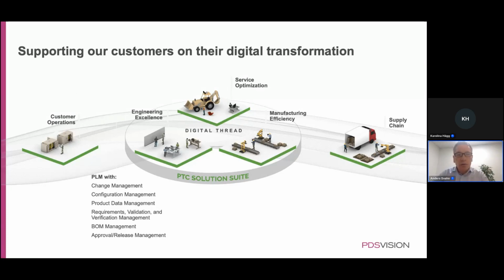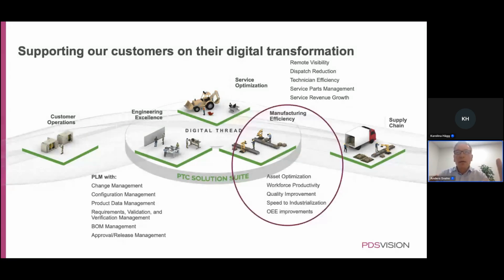So the bill of material, or the engineering bill of material, and the approval of that moves into the manufacturing domain, of course, for producing. And when it comes to service, we normally look at things like spare parts management and helping our customers also to improve in the service revenue area in terms of service revenue growth and so on. And of course, remote connected machines are more and more into the loop today in the digital world. But today, the webinar is going to focus more on the manufacturing side.